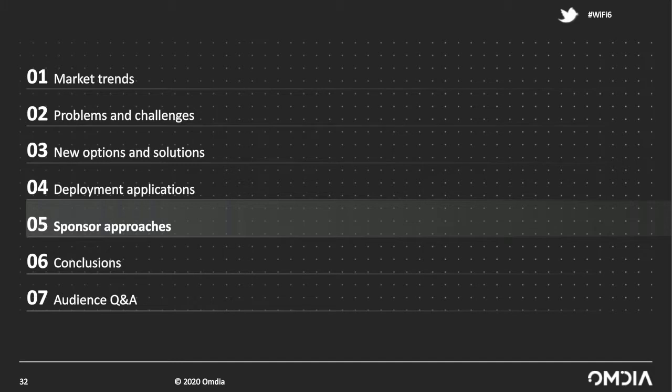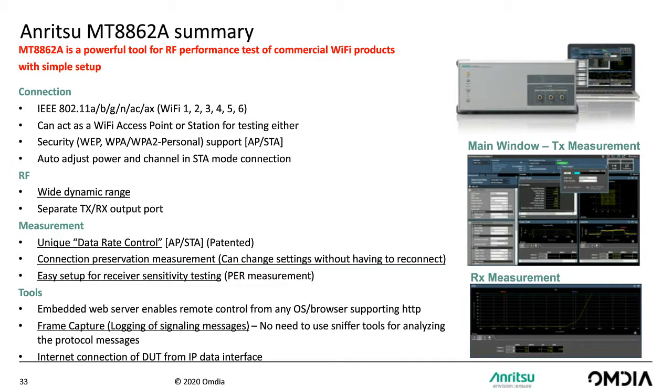So Anritsu is a manufacturer of test equipment. I'd like to highlight the Anritsu MT8862, which is a tool for measuring RF performance for commercial Wi-Fi products with very simple setup. It supports 802.11 a/b, g/n, ac, and ax. It can act as either an access point or a station for testing either one. There's an option for testing with security turned on, such as WEP, WPA, WPA2. It has auto-adjust power and channel and station mode connection. Has a very wide dynamic range.